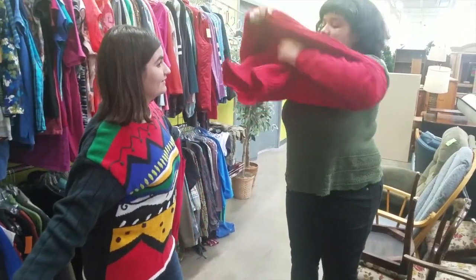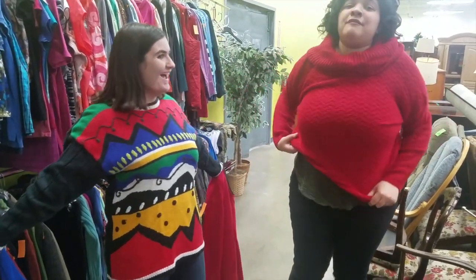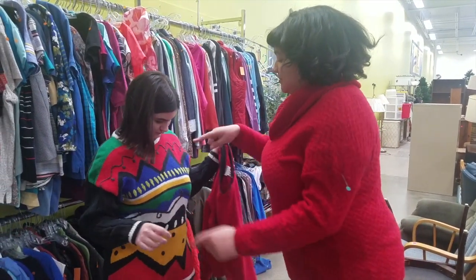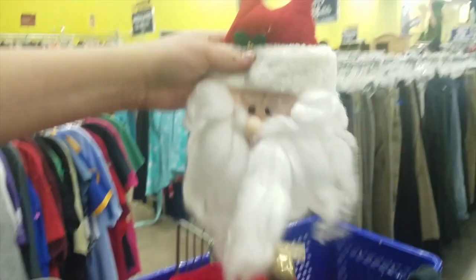What if I pin Christmas balls or something? I pin lights on it? Can I actually light up? I love this sweater! What do you think? I think you can string Christmas lights, but you can get some from Dollar Tree. And it's light up. That'd be fun. It has a little bell.